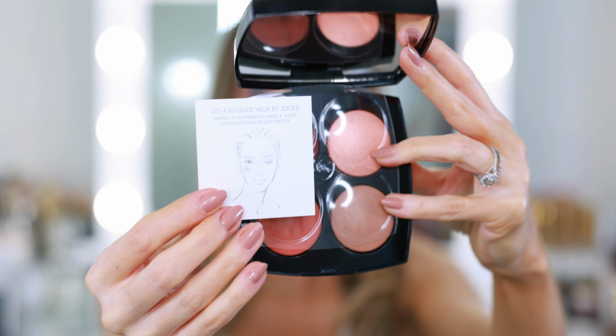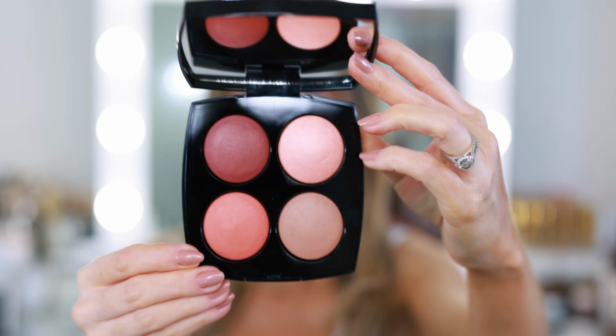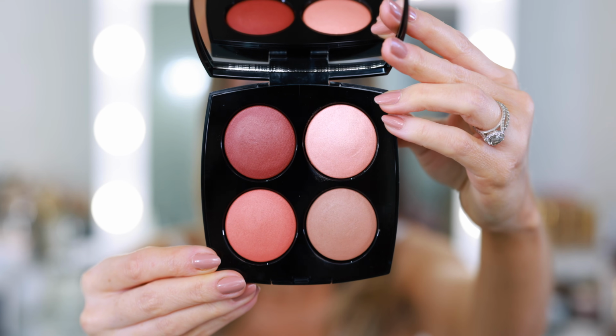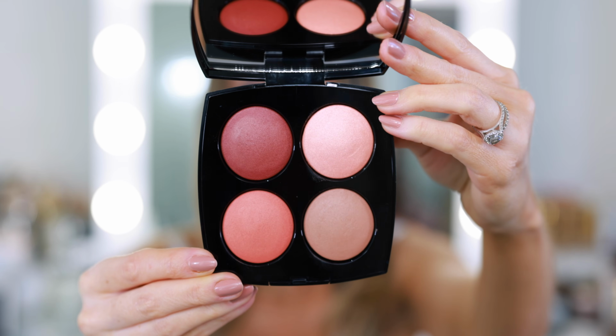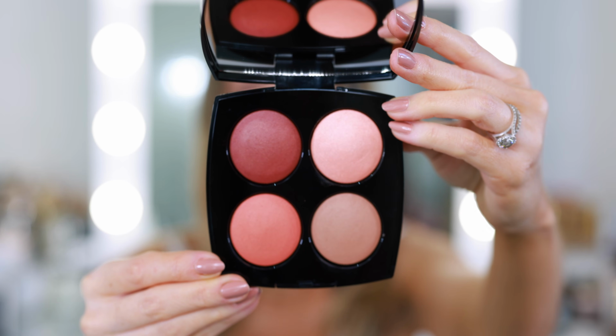This is 958 Character. This is the deeper of the two palettes, and when you unbox it, it does not come with a velvet protector, my one complaint. It has a little card that just says eyeshadow and blush palette, and then it does come with a giant plastic protector to protect the powders. I did swatch these yesterday. I'm going to do it again for you today.